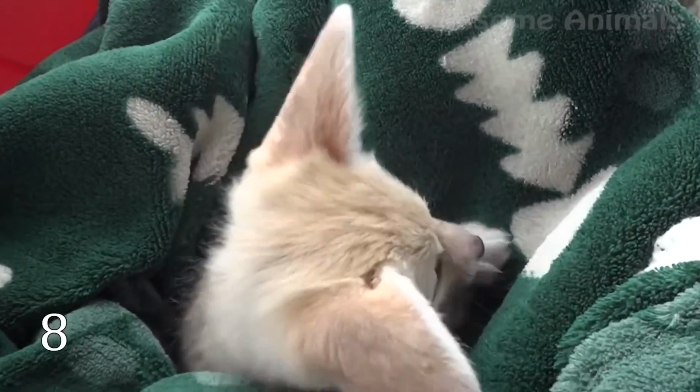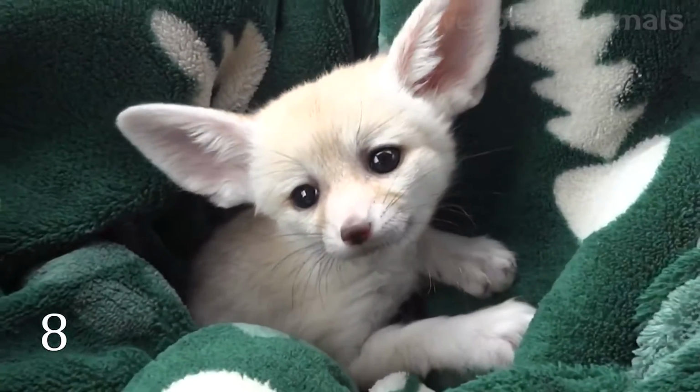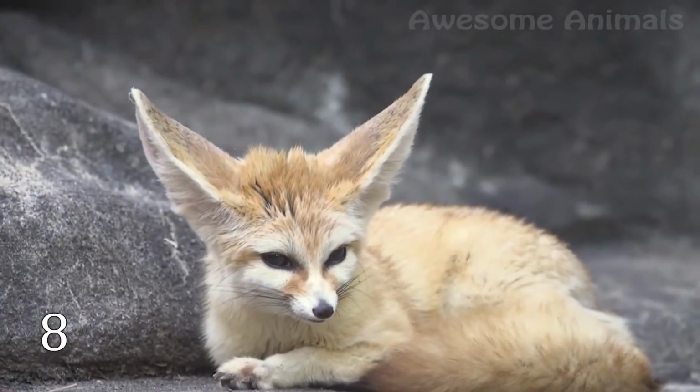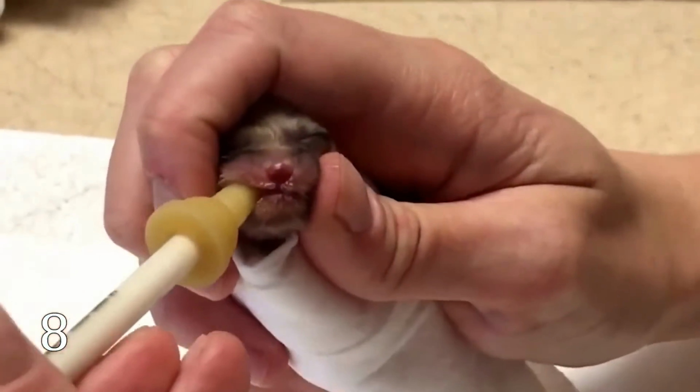What do you think about when you hear about fennec foxes? Their ears, of course. These nice creatures can't be imagined without their astonishing ears. But if you look at tiny fennec pups, you won't see them.